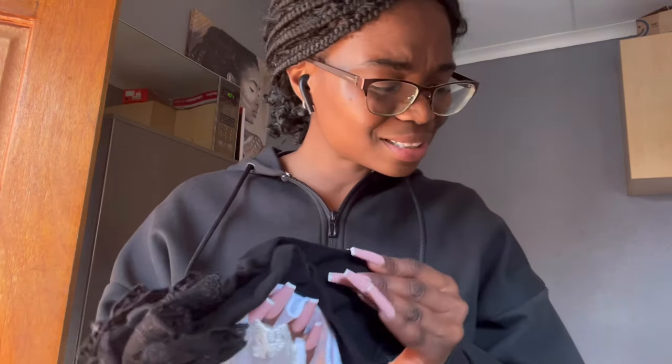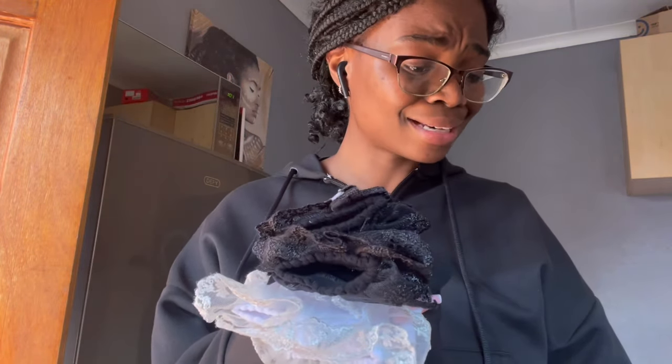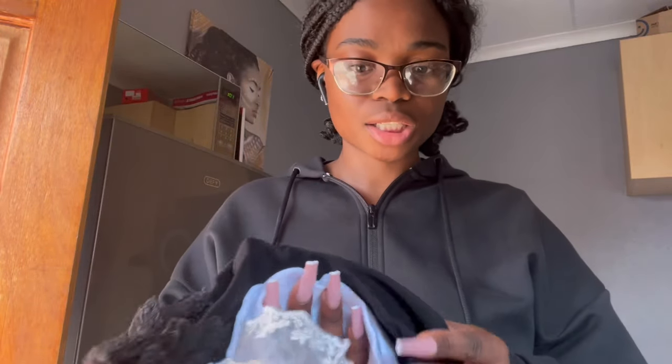These socks were, let me see. Guys, people are sleeping on Shein. The material is amazing. It's really good material, and I got them for 46 rand for both of them. So I think that is good pricing, a bargain. Because when I was paying the 46 rand, I thought it was for one, until I noticed later on that it's actually for two.